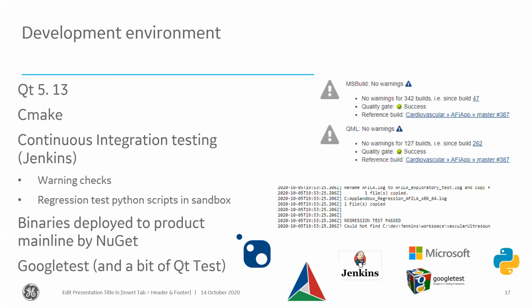We have used the sandboxing properties of App API and how that works with Qt to deploy quite extensive regression testing on our continuous integration servers. So we're able to catch regressions already at the pull request level or at the very latest as a nightly build failure. And of course, we're deploying warning checks and static code analysis and everything that you would expect from a modern software development environment.